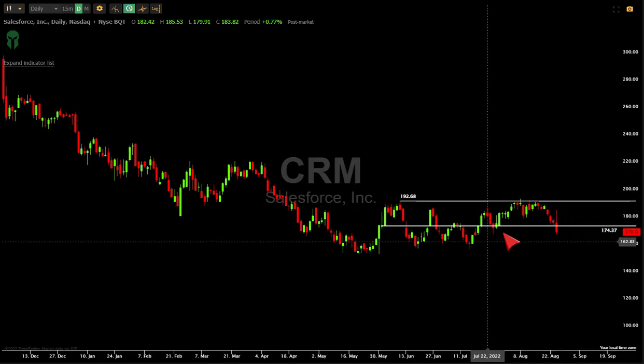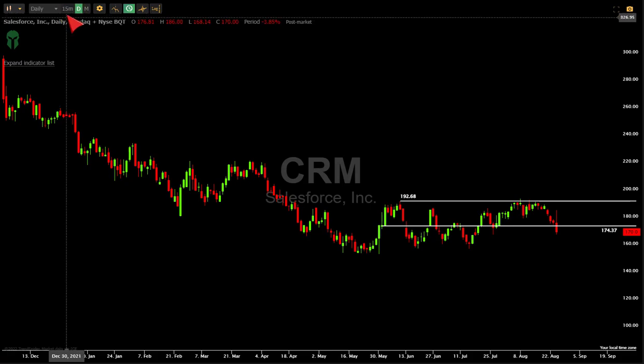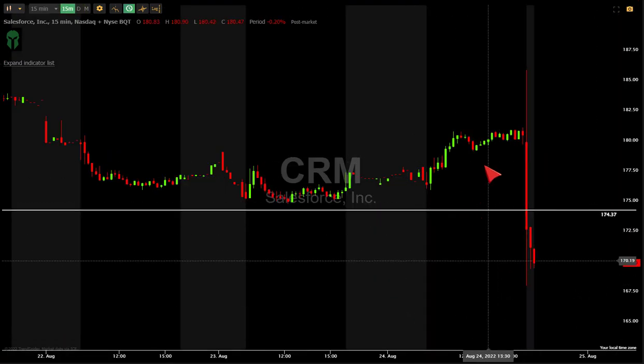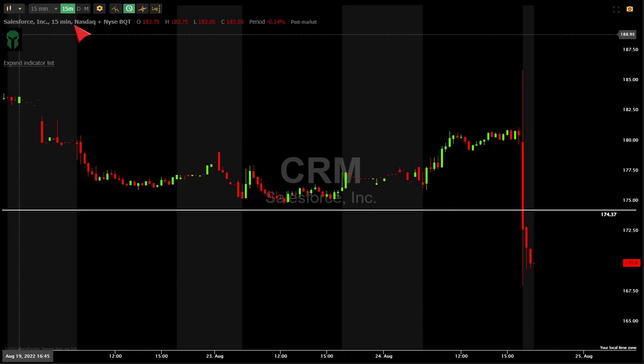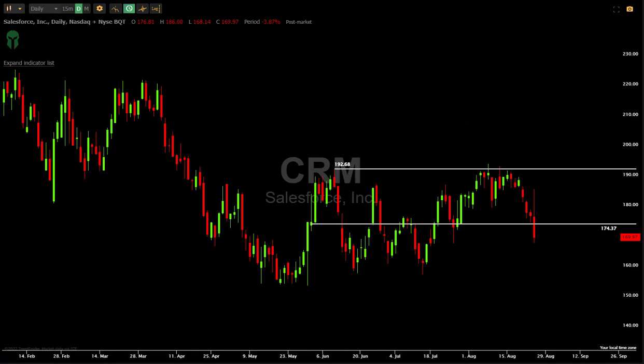But what do you do with the stock? I would just stay out of the way until this settles down. If you look at this after hours, so far you're just seeing straight selling. I don't see any reason for this to change. It might exacerbate if you get through that 168 level. I certainly wouldn't chase it.